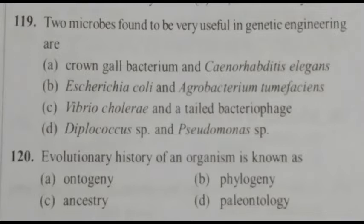Questions. Two microbes found to be very useful in genetic engineering are. The answer is B. Escherichia coli and Agrobacterium tumefaciens.